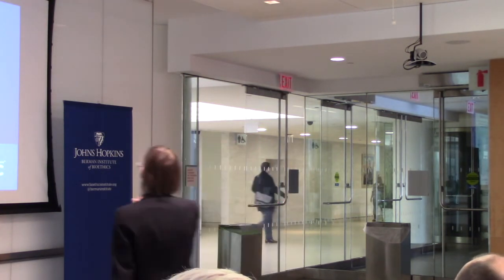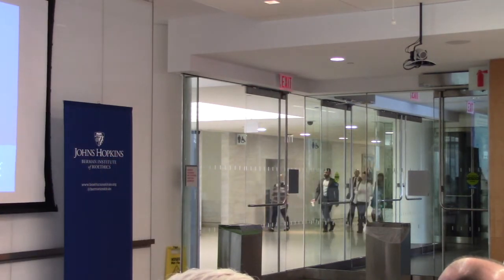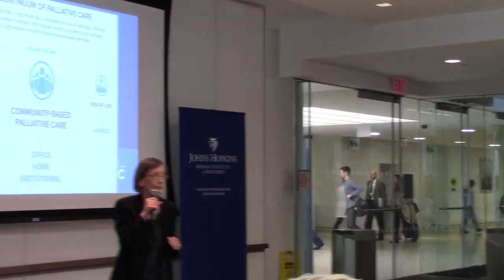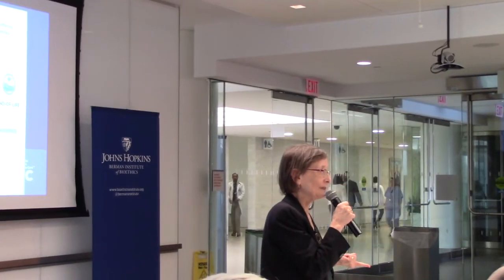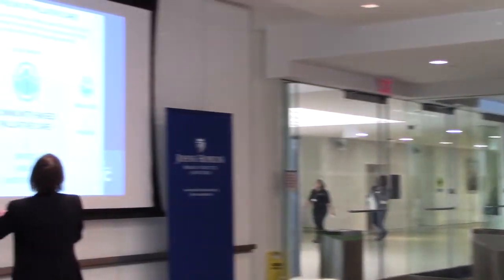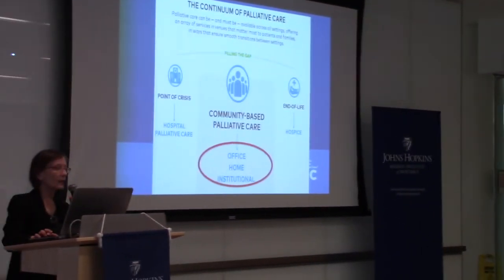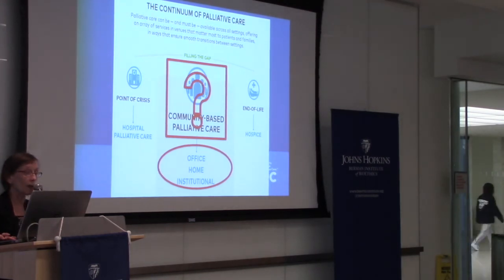So what we have here is access to hospital palliative care, access to brink of death palliative care. Where are most people with serious illness? They are not dying, and they are not in the hospital. They're in their community, they may be in assisted living or in a nursing home, they get their medical care in their clinician's office. This is the new frontier. So that people get what Mr. B got. Office, home, institutional, we have a long way to go.